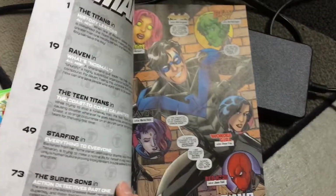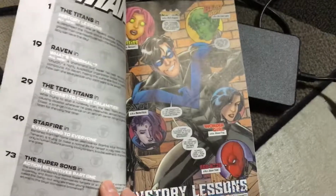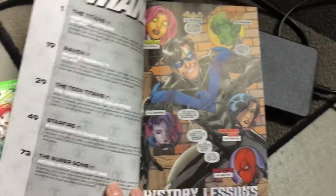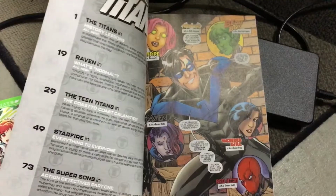This is what I'd call a perfectly solid story. The art is just okay. I wouldn't call it top tier art, but it's really solid and serviceable for an adventure story. The adventure story is really fun and has the Teen Titans teaming up to fight a giant rock monster.